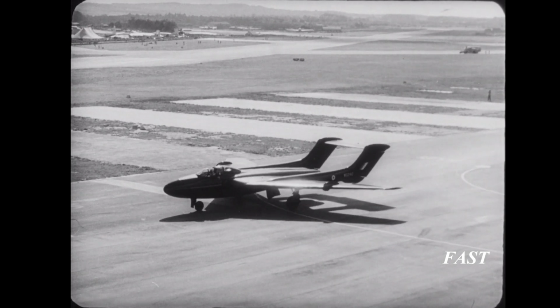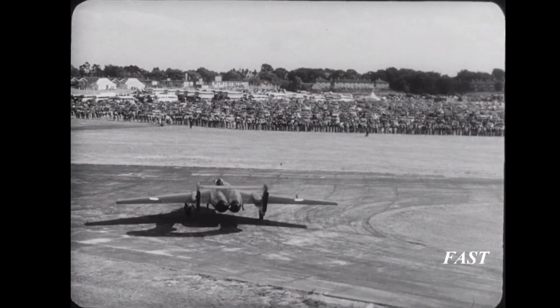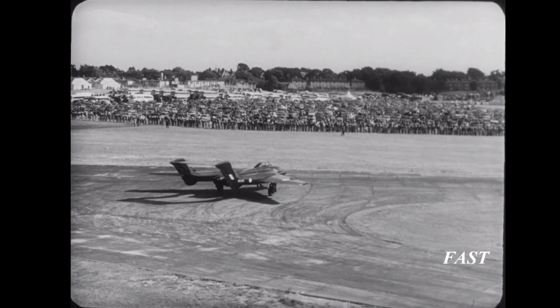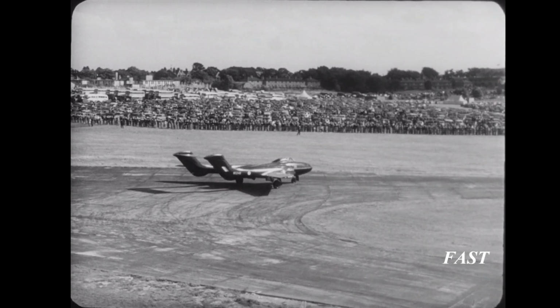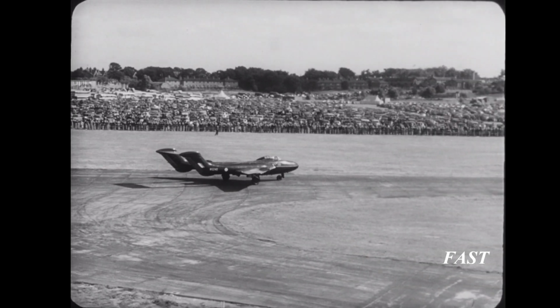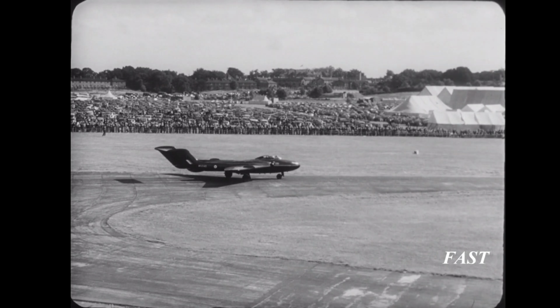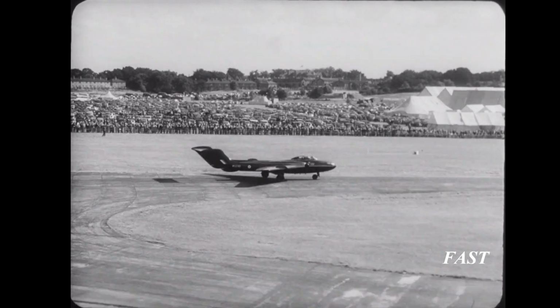Here is the de Havilland 110, swept-wing night and all-weather fighter. It was the first British aircraft regularly to have exceeded the speed of sound. In it, John Derry obtained much data on transonic flight before he tragically lost his life flying a similar aircraft at this year's display.